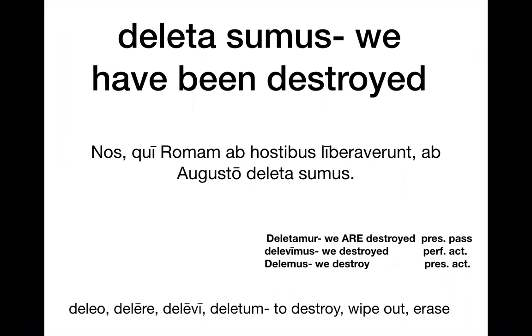So what is just the main clause? Let's get Keaton to translate just the main clause. That's the easy part. The relative clause is what feels like a lot. Notice ab Augusto deleta sumus. What's that going to be? We have been destroyed by Augustus. That's all it is. Yeah. So Augustus is what case and function there? Carly? Yeah, agent or means. Yeah, because he's a person. That's all that is. And then ab, or a, the shortened version, that's always going to show up with the ablative agent, where it will not show up with means usually, right?